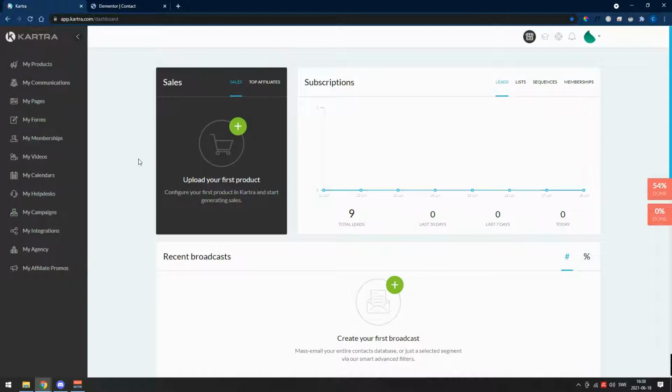Now, if you don't plan on writing blog posts and you're not even remotely interested in writing blog posts to rank on Google, you will get your traffic through ads. You will get your traffic through social media, YouTube videos, Facebook groups, TikTok. Then you will be just fine with Kartra. You can roll with that.